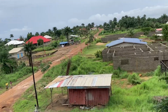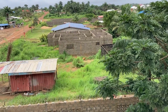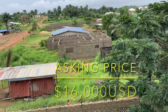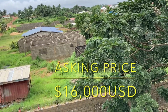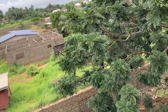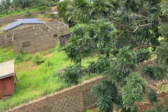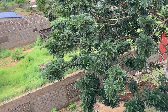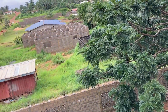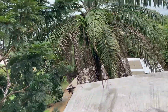So I'll put the specification about this one right here. He is asking 16,000 for it because he already has a structure on it. If you have an imagination, you can actually do a lot with that structure. Where I'm standing was an old store like that. It was a double storefront, and that was it. The back rooms were not even there, and I built it into the pharmacy and added an extension onto it.